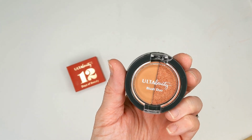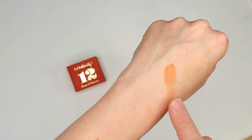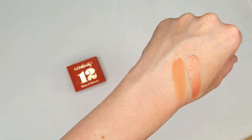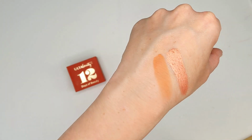So let's see what's in this one. This is exciting. I feel like they really included some cute products in here. So this one is a blush duo. It looks like it has a matte on one side and then a shimmery one on the other. So the matte one looks like it's more of a peachy color. It's really pretty. I think this would probably be best suited for like light to medium skin tones, I would say. It's a little bit on the lighter side.